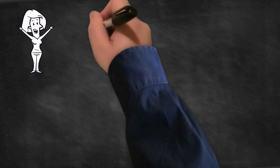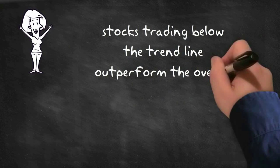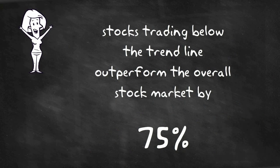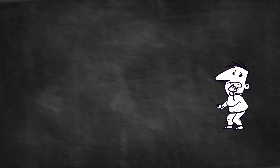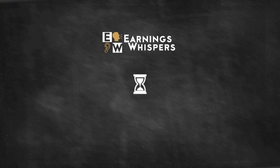We've calculated this line at the time of every earnings release since 2003 and found stocks trading below the trend line outperform the overall stock market by 75%. Meanwhile, buying a stock after its earnings release, when it trades above the same line, underperforms the rest of the market by 84%. So the next time you buy or sell a stock following an earnings release, put the ruler to work. Or simply look for the earnings history icon at Earnings Whispers.